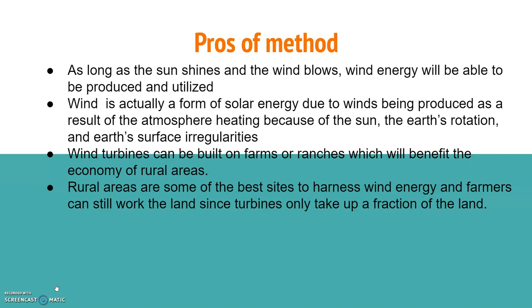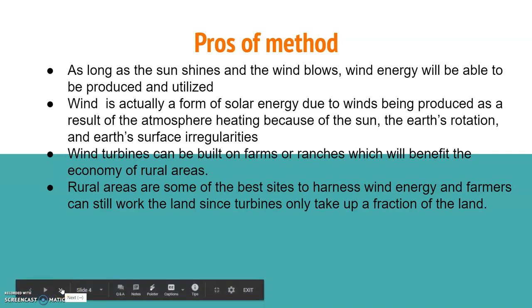Wind turbines can be built on farms or ranches, which will then benefit the economy of rural areas. Rural areas are some of the best sites to harness wind energy, and farmers can still work the land since turbines only take up a fraction of the land. And I know around where I live, because I do live in a rural area, we do have a lot of wind turbines around here. So yeah, they're definitely in rural areas.